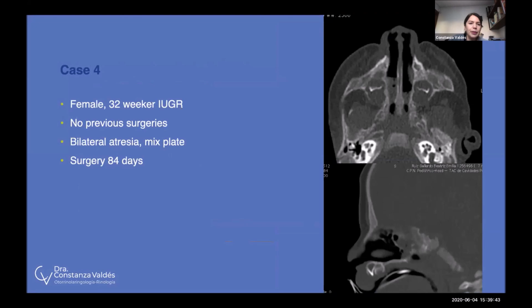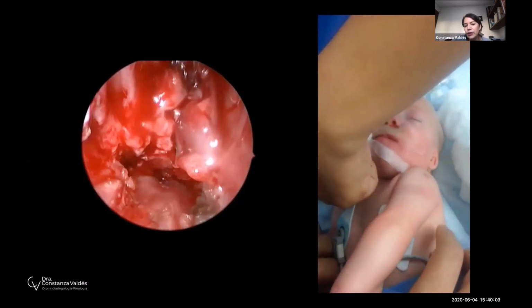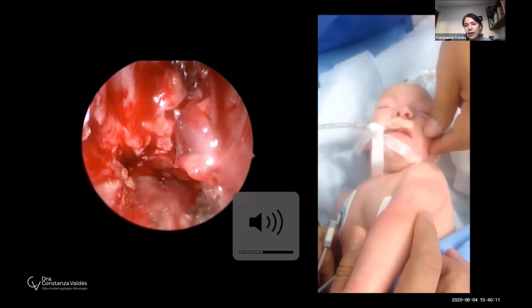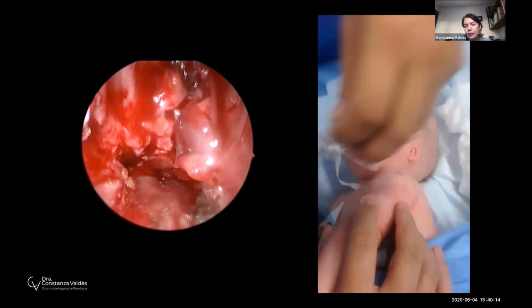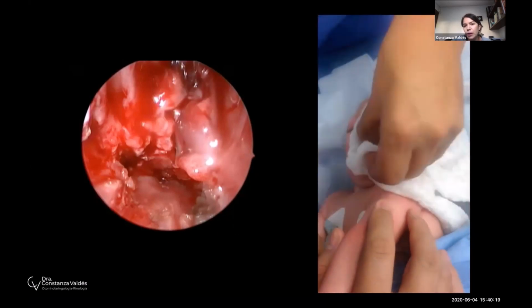So the fourth case that I want to show you was a 32-weeker patient. We waited for her to have 3 kilos. We did the surgery when she was 34 days old, and she was very, very small. And we could do a surgery where we could put in a 4 millimeter endoscope. And at the end of the surgery, being 84 days intubated, she was able to breathe through her nose with no problem.